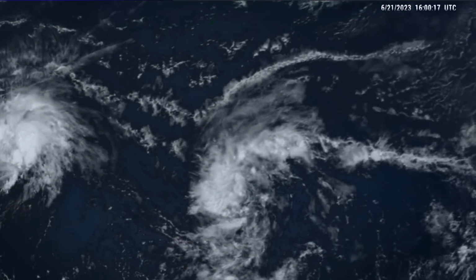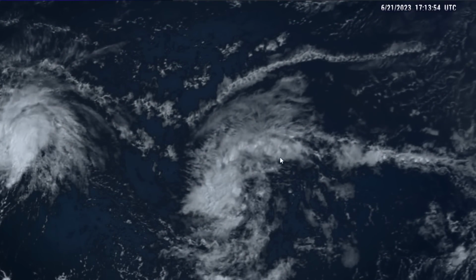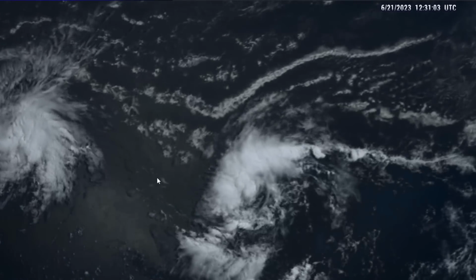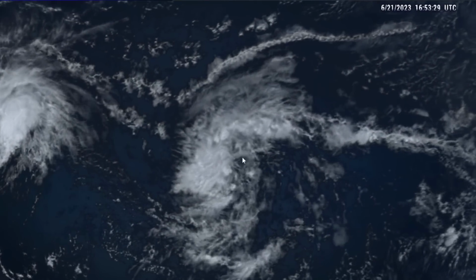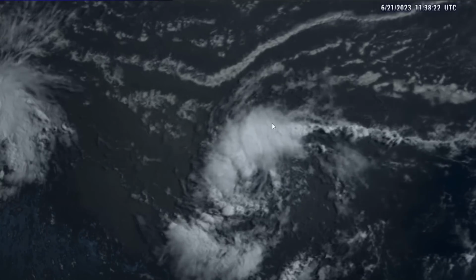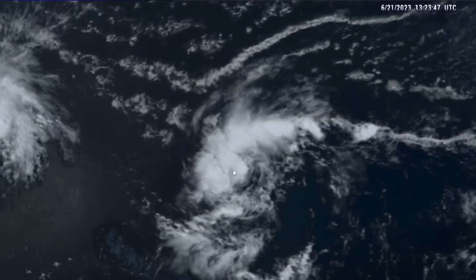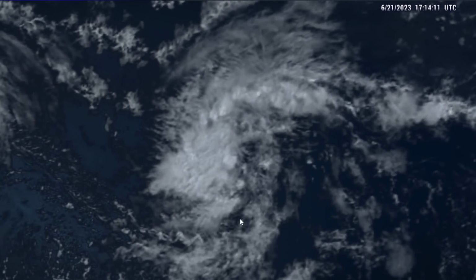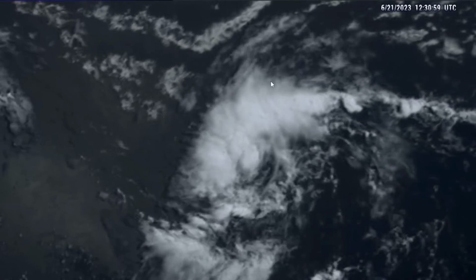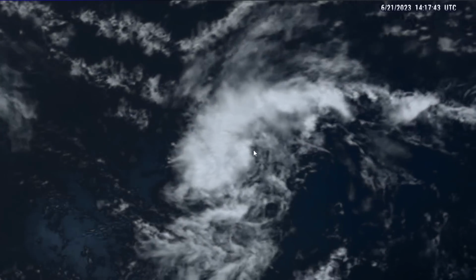Now, beyond this system, we are also tracking Invest Area 93L, currently located to the south and east of Tropical Storm Bret this morning, or this afternoon rather. So the storm today actually looks a little bit better organized. There is a semi-decent banding structure that is evident here in the visible satellite imagery. And there is some hints here. It's a little bit hard to see because it's a full image here, it's not going to be as good compared to the mesosectors.